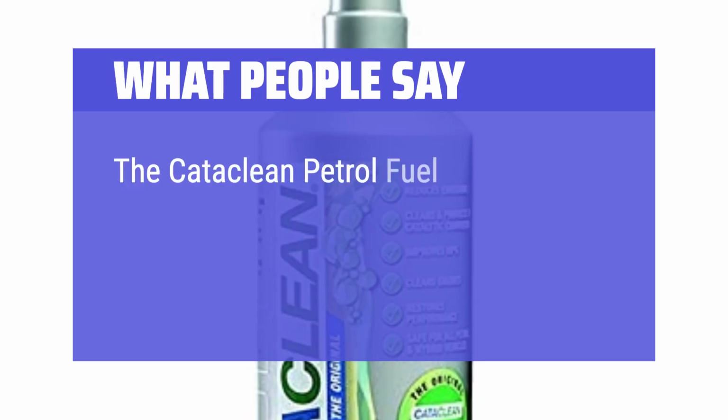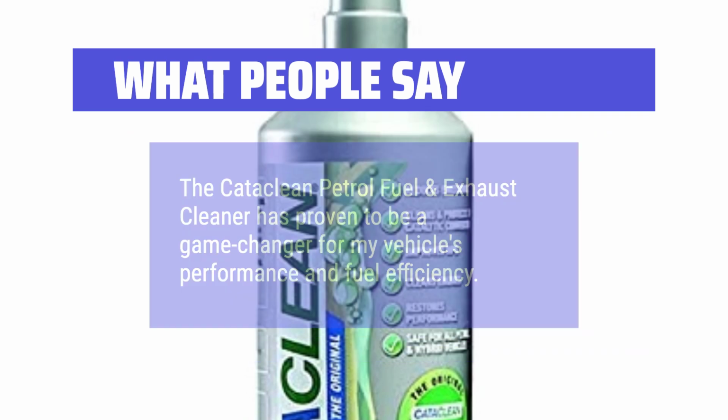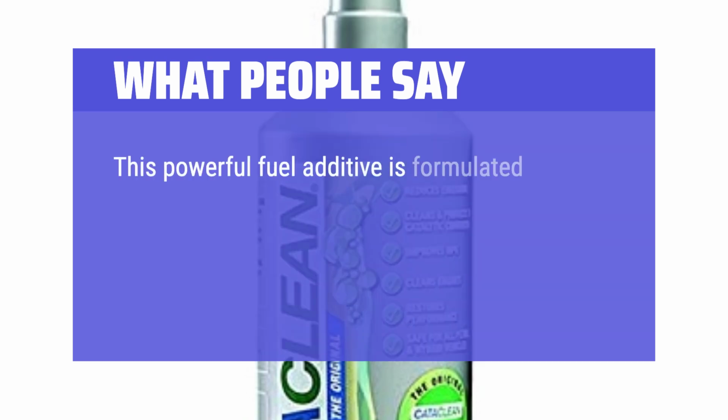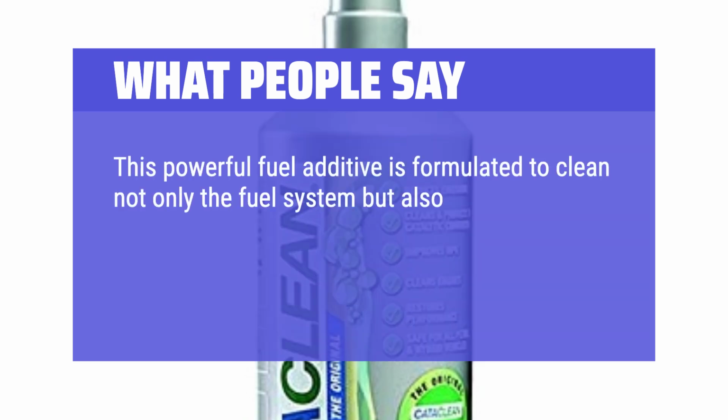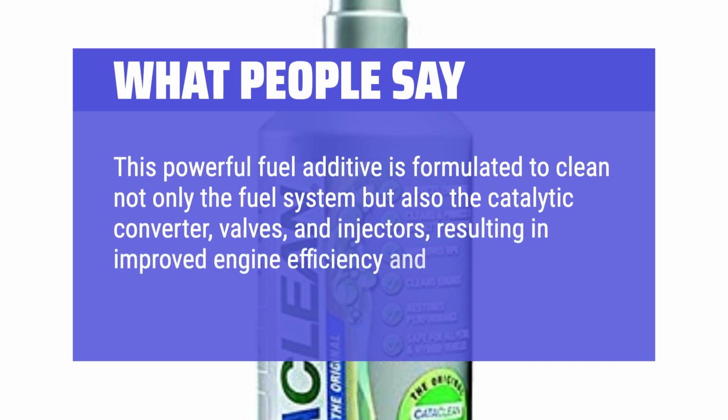The Cataclean petrol fuel and exhaust cleaner has proven to be a game changer for my vehicle's performance and fuel efficiency. This powerful fuel additive is formulated to clean not only the fuel system but also the catalytic converter, valves, and injectors, resulting in improved engine efficiency and reduced emissions.